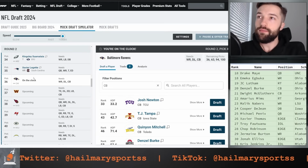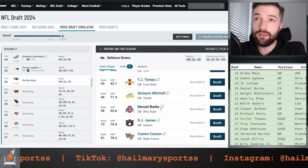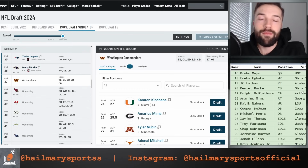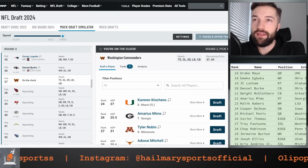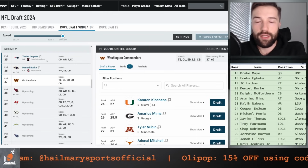So at this point, we're still continuing with the corners. I have my number 20 player in the draft still sitting there on the board. So Denzel Burke, you are my guy. Denzel Burke out of the Ohio State University. He is just super dynamic, underappreciated.